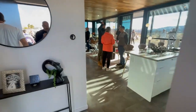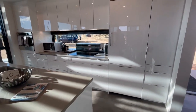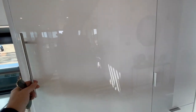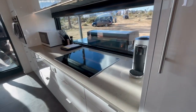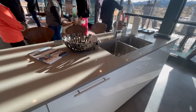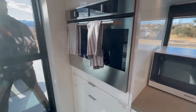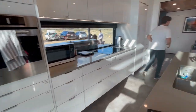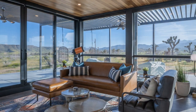So we're entering here right now. This is the kitchen area right here. So you've got lacquer cabinetry, refrigerator right there. You have an electric cooktop as well as an island with your dishwasher there and the oven here. So I'll kind of step back and you can see it. It's quartz countertops, and then you can see the living space.